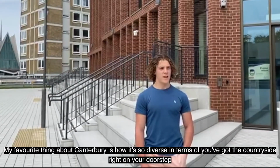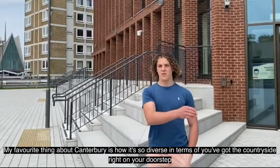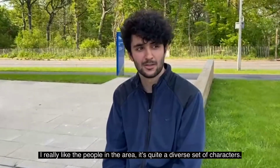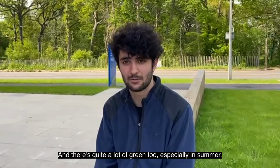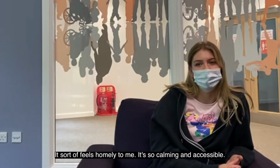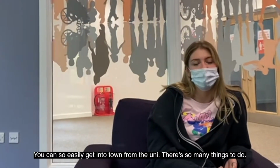My favourite thing about Canterbury is how diverse it is: you've got the countryside right on your doorstep, and then you've got the city right on your doorstep as well. Which is really nice. I really like the people in the area. It's quite a diverse set of characters and there's quite a lot of green too, especially now in summer. It sort of feels homely to me, so calming and accessible. You can so easily get into town from the uni. There's so many things to do.